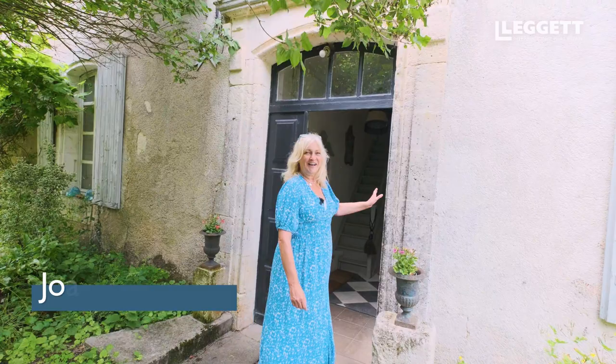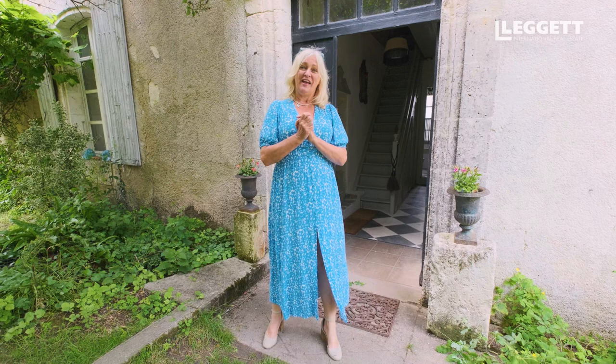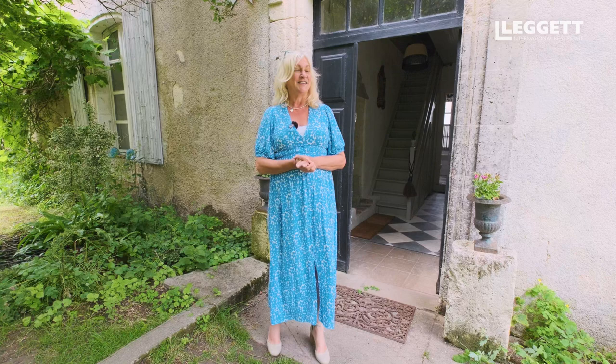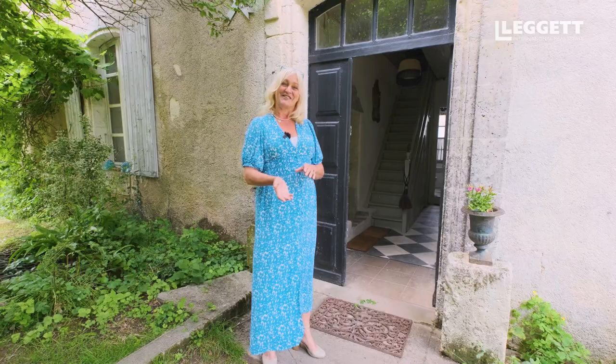Hi everyone. So here today we're in the Dordogne, and today it's going to be me showing you around the property. It's not a chateau that we're normally visiting, but this is one of my favourites that I've seen on the website. It's a really quirky house. It's not far from where I live in the Dordogne. It's surrounded by beautiful countryside, but inside it's really quirky and it's got some amazing beautiful features. So let's go and have a look.